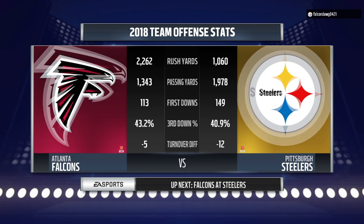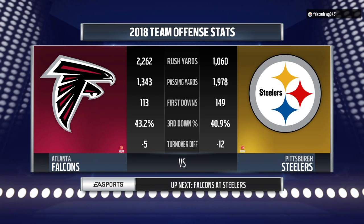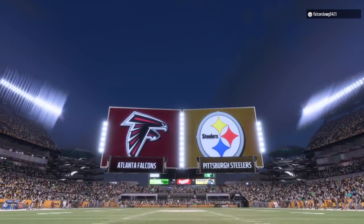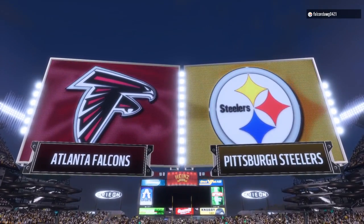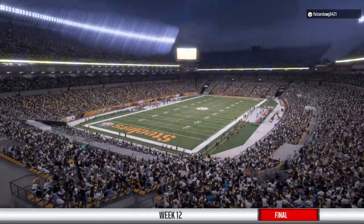Hello, everybody. I'm Larry Ridley, and this is the NFL on EA Sports. We've got two teams here looking to find a way to win. It's the Steelers coming in at 1-9, going up against the Falcons, who come in at 4-6.